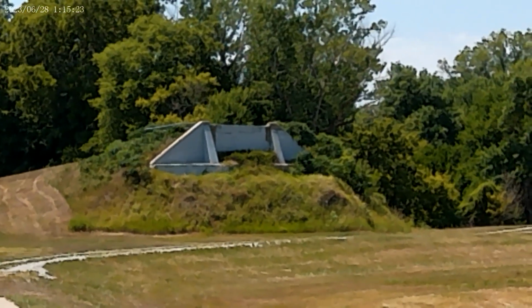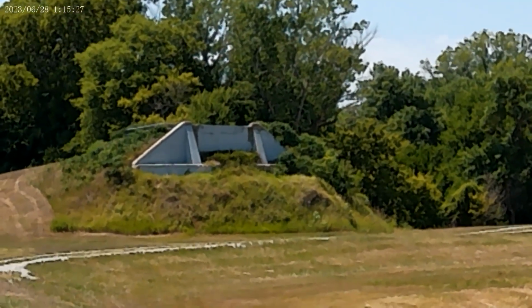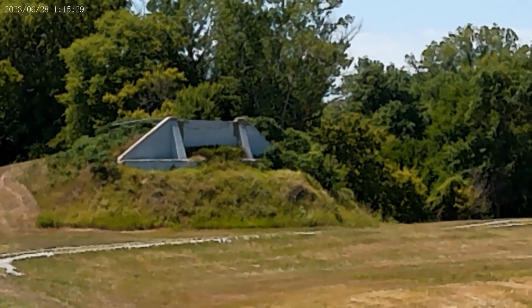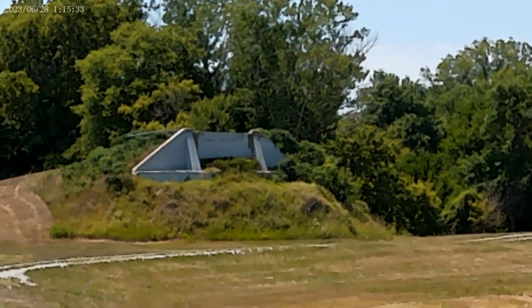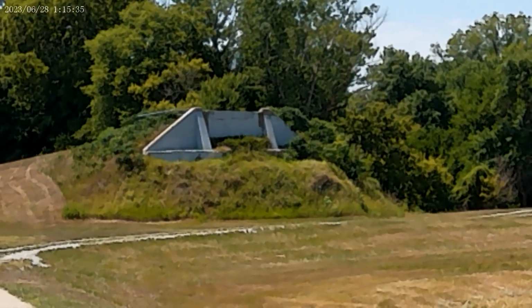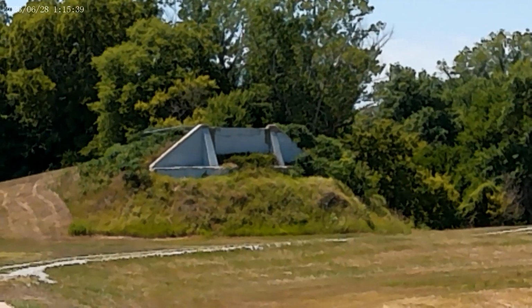Okay, now that bridge abutment, as you see there, is, according to all of the research I've done, a Rock Island bridge abutment. Rock Island used to run through here, and Gilmore was on the Rock Island line. Let's go see if we can find some more.